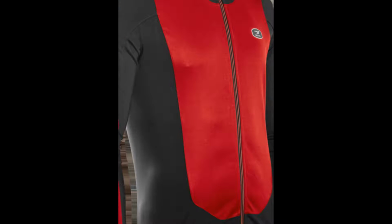Today we're going to be reviewing this. A collection of jerseys and tops from Sugoi out of their RS series for cold weather riding. As is usual, we're going to tell you a couple of the things that we like about this and a couple of the things that we don't like about this. Unfortunately, since we only have this in adult size, the Boogeyman doesn't really get to weigh in on this particular product other than how cool it makes me look.